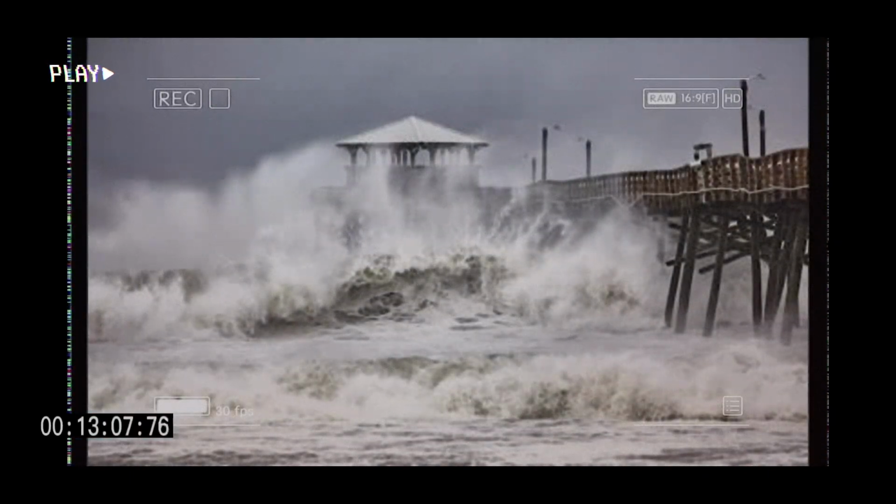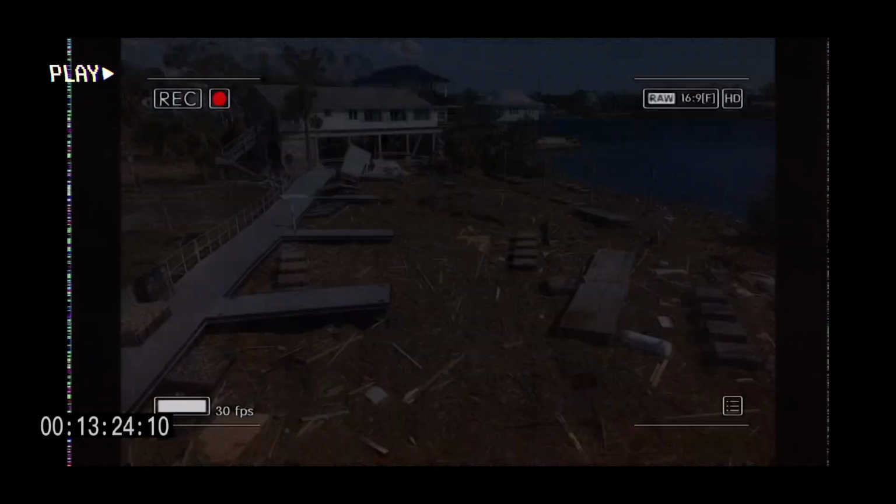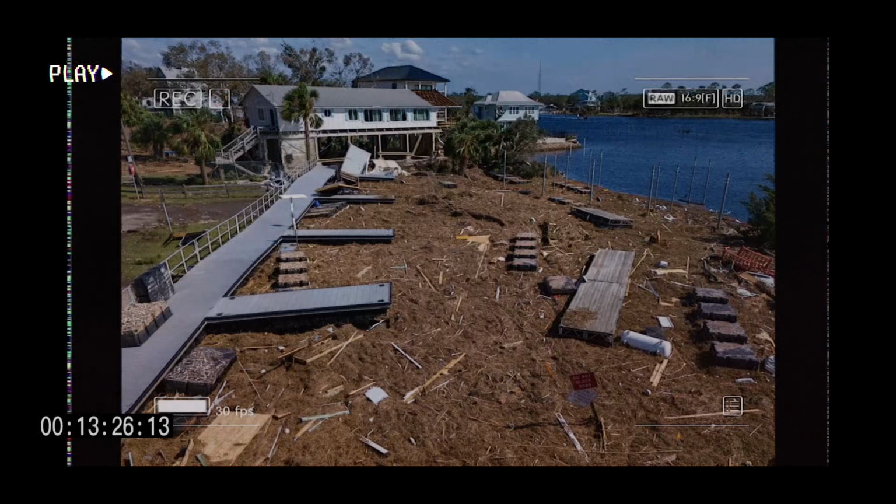As we conclude this update, it is vital to remain vigilant and aware of any changes in weather patterns. The potential for unexpected developments in the weather remains, and it is crucial to stay informed through reliable sources. We encourage all residents in impacted areas to prioritize their safety and follow guidance from local authorities.